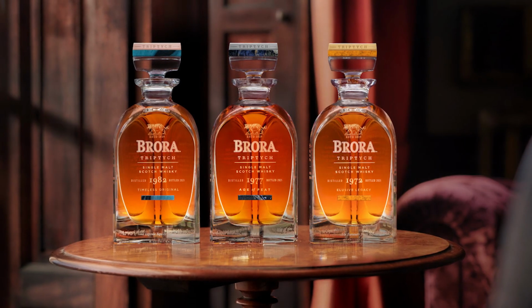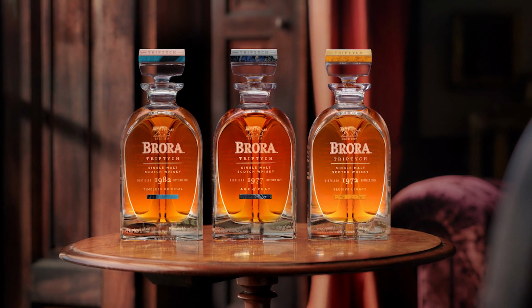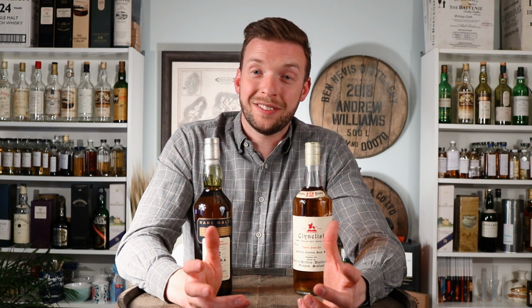So there we have it. It's the Brora Triptych Collection. It's being released when the distillery reopens, and it's £30,000 a set. Now, will these bottles prove to be a good investment? Well, if you've got £30,000 to spend on 3 bottles of 500ml whiskey, then you know what? I think they probably will.